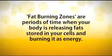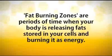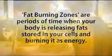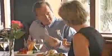Fat burning zones are periods of time when your body is releasing fat stored in your cells and burning it as energy, the way nature designed your body to process the food you eat. Let's step back a minute and show you how this process works.